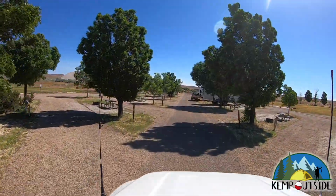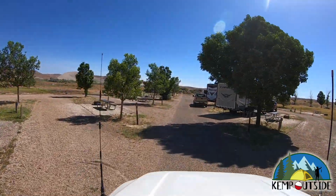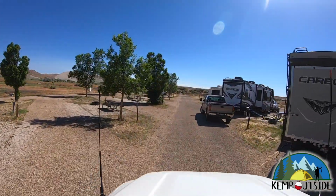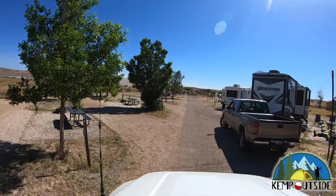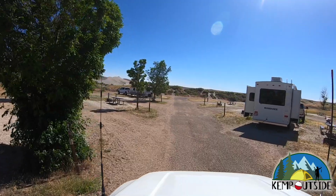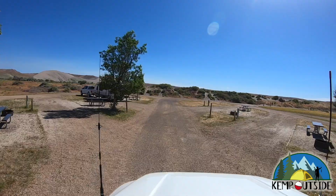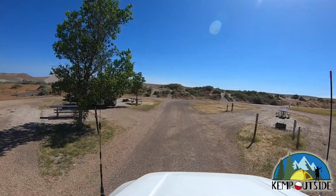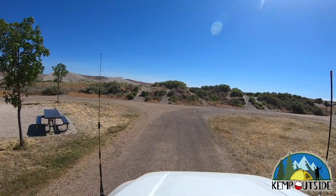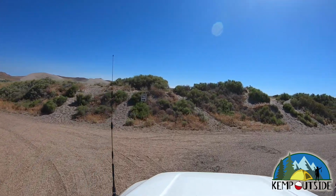So that was 75 to the left there. And as you can see, again, you just pull in. And even for some of these rigs, I mean, there's just not enough room. This guy's parking on the road. So again, these aren't my style of sites. So it's kind of a bummer that I wasn't able to drive through the parts of this campground that I think were better. Then there's the sand dunes off in the distance there you can see.